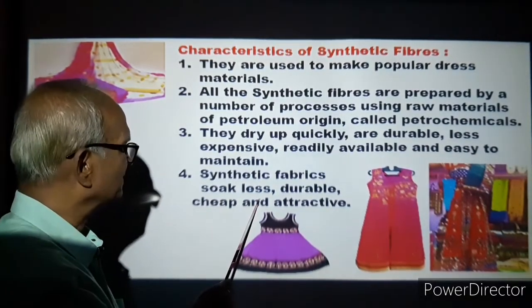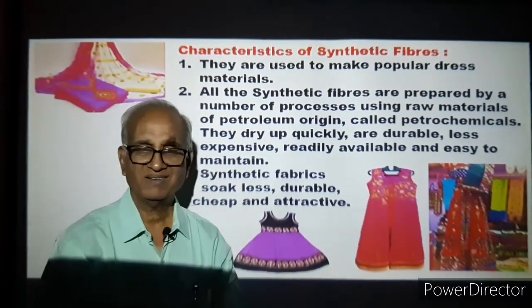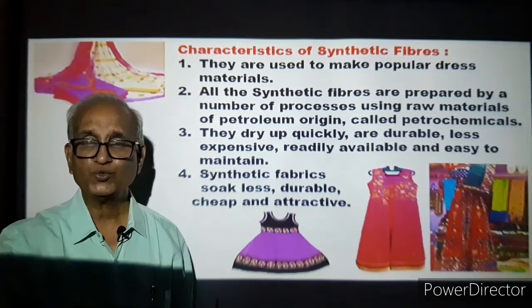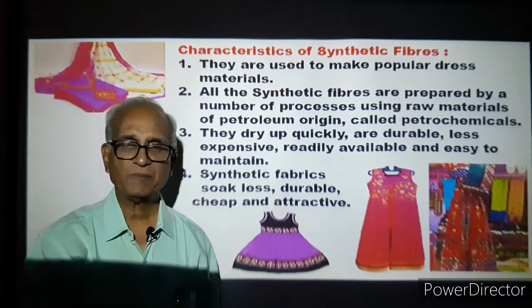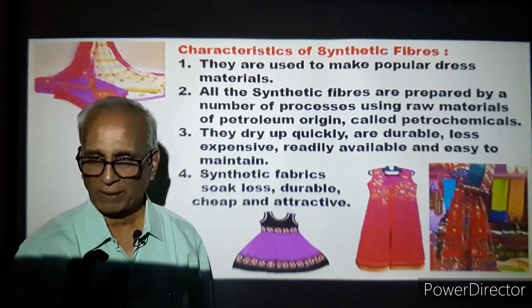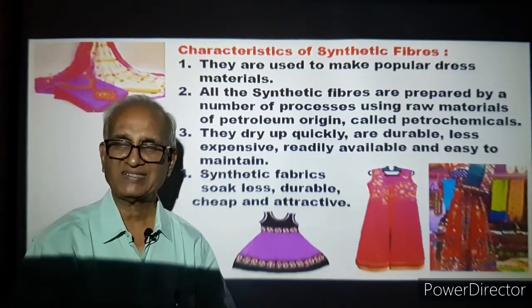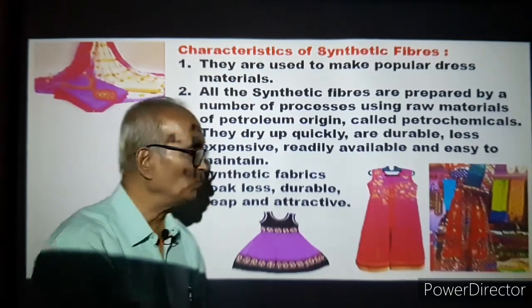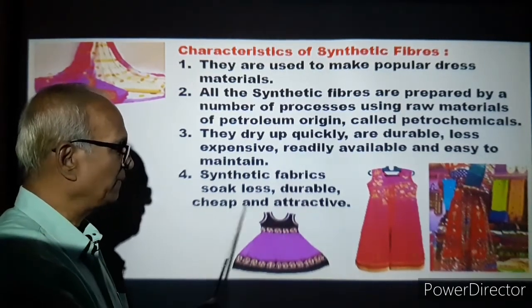Synthetic fabrics soak less. What is soaking less? Soak means absorbing water. Cotton, you put a cotton cloth in water, it absorbs water. A woolen sweater in water will be very heavy as you take it out. But dresses made of artificial fiber don't absorb water. They remain only on the surface. So if you rinse a dress, much of the water is gone, put it on the clothesline, it gets dry very soon. Synthetic fabrics soak less, they are durable, cheap, attractive.